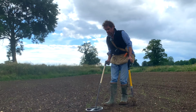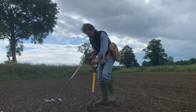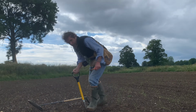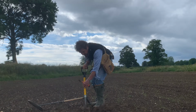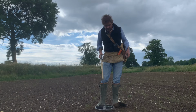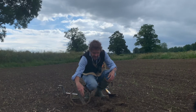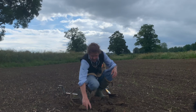This better be my last hole, otherwise I'm going to get really wet. I don't like wearing waterproofs and stuff because I don't really want to be out here when it's raining anyway. Well, let's hope it's a goodie to end on. I'll come out tomorrow, finish it off.